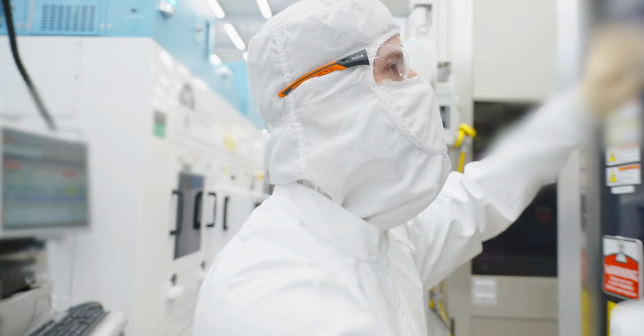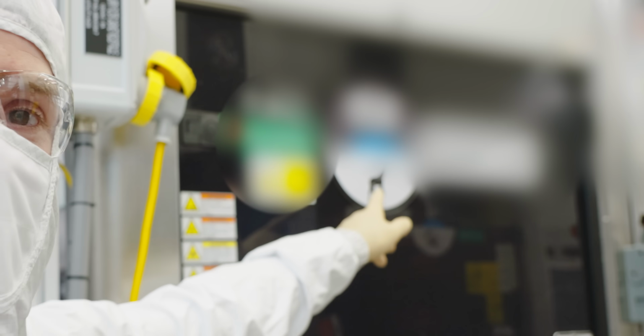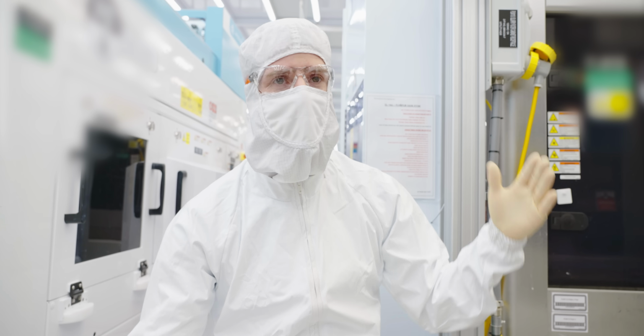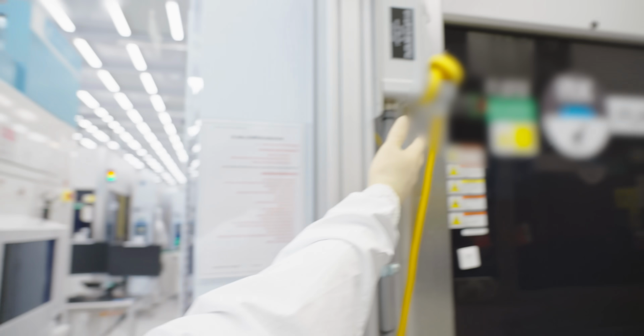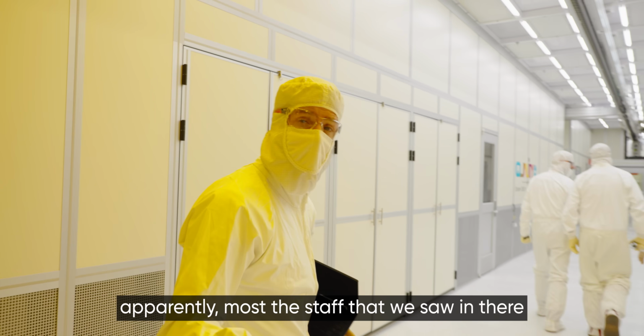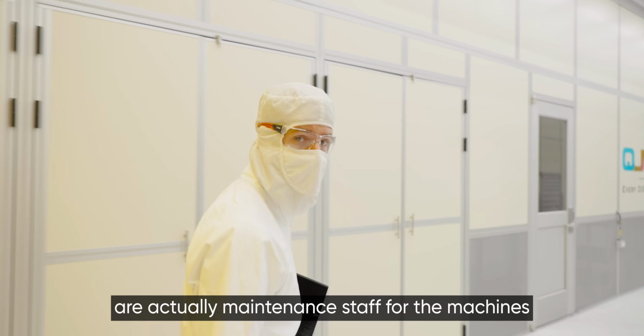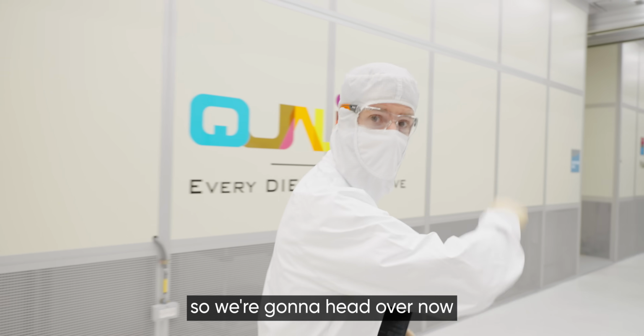By the way, something I didn't mention before is that each of the different types of machines actually has a number, but it also has these animals. Because Intel found that, especially in a multi-layer design like Fab 28, in order to make sure that the maintenance crew down below is actually shutting down the correct machine for maintenance up above, it's much easier to communicate and much easier to remember, oh, we're working on a giraffe machine or a ladybug machine. Apparently, most of the staff that we saw in there, though, were actually maintenance staff for the machines. And the actual control center or brain of the operation is elsewhere. So we're going to head over there now.